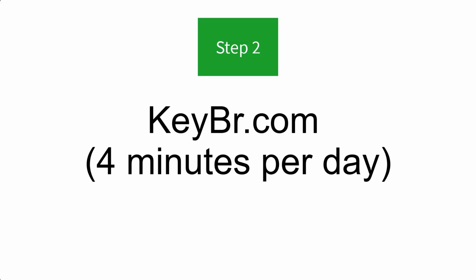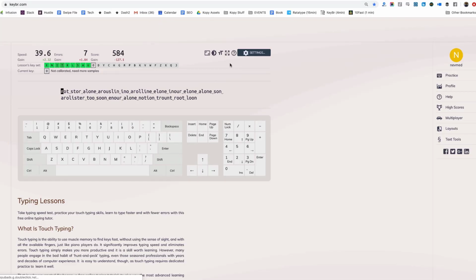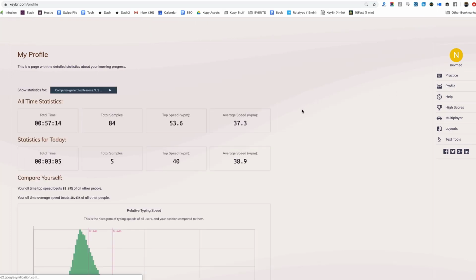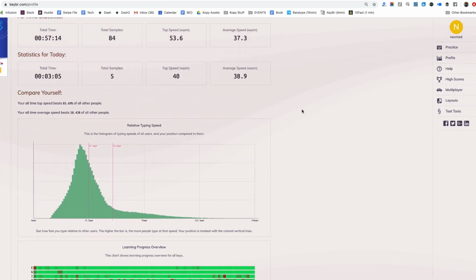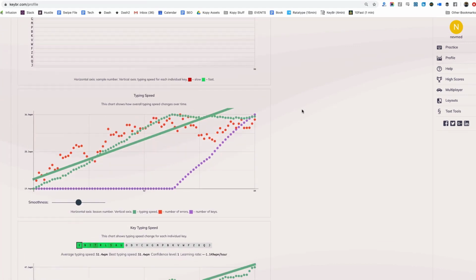The other one that he said to use is for 4 minutes per day. So Ratatype was 15 minutes per day. This one's for 4 minutes per day, and that's KeyBR, KeyBR.com. And it basically makes you type in random strings of nonsense letters, and it figures out which letters you are having the most trouble on. Once again, you should sign up for the site. It's free, and it tracks your progress. And you can watch your typing speed go up over time and accuracy go up over time.